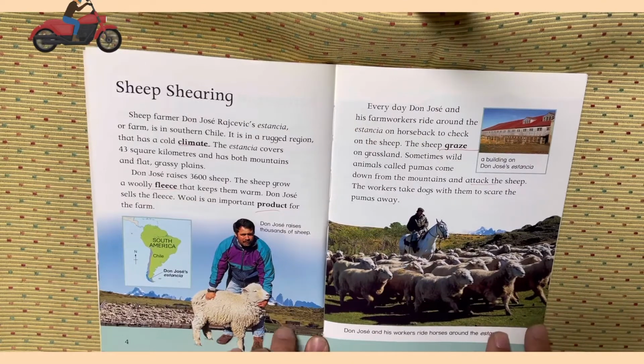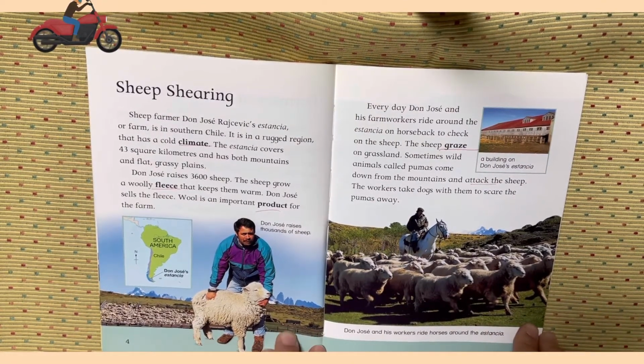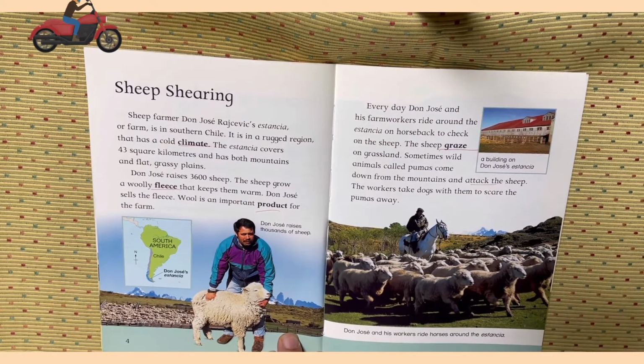Sheep shearing. Sheep farmer Don Jose Razaviz's estancia, or farm, is in southern Chile. It's in a rugged region that has a cold climate. The estancia covers 43 square kilometers and has both mountains and flat grassy plains. Don Jose raises 3,600 sheep. The sheep grow a woolly fleece that keeps them warm. Don Jose sells the fleece. The wool is an important product for the farm.